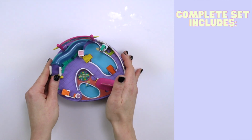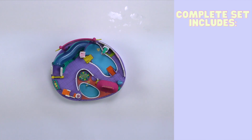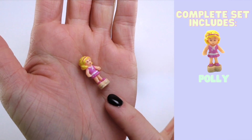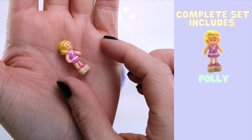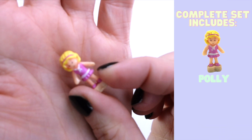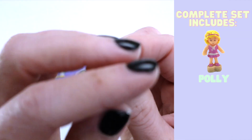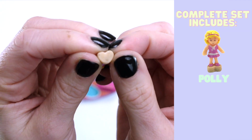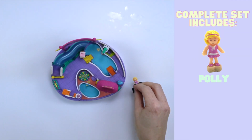So how it works, it comes with 2 figures. Of course, it comes with Polly, and it also comes with her friend Lauren. So I'm going to pull out Polly here to show you. Polly, much like the Magical Movin Pollyville, is on quite a thick base. That's because there's a magnet in here. She's wearing a really cute little sailor-like bathing suit, pink, and her base looks like a heart, and that's because we're going to line it up with the heart spots on the playset itself.